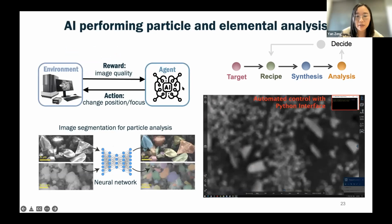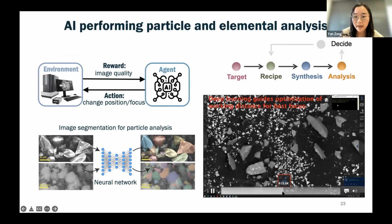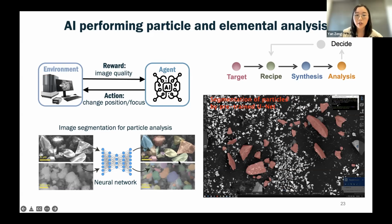All right. So now we are also developing some machine learning algorithms for SEM and EDS. Now we have a model that can perform automated autofocusing to take a picture. It can also perform automated segmentation of particles so that we can do particle analysis of this kind of samples. And now we are merging the results from EDS elemental analysis with XRD analysis so that we can have higher confidence phase identification of different phases that might be present in our sample.